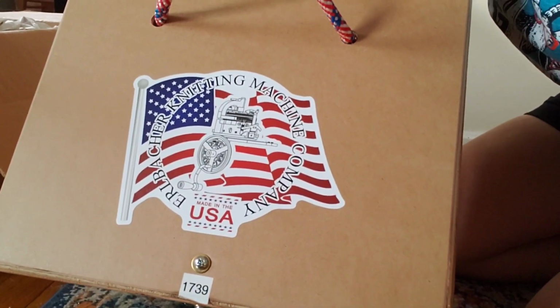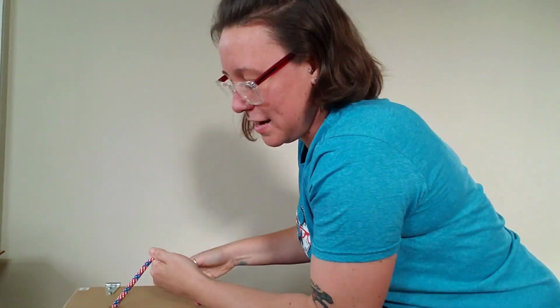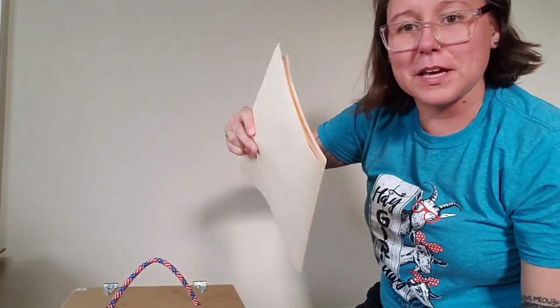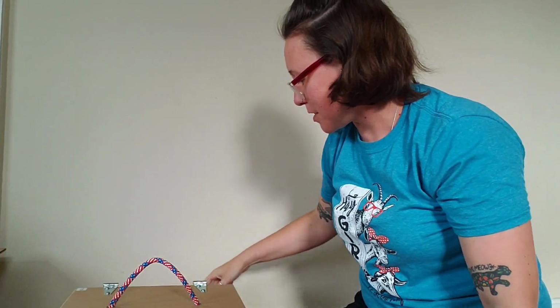Oh boy! Oh my god, it comes in a cool little box. I totally forgot that they mentioned that. They said I'll get a whole little thing with all my paperwork, so there's that. I bought myself a circular sock knitting machine, the Erlbacher Gearhart Speedster.